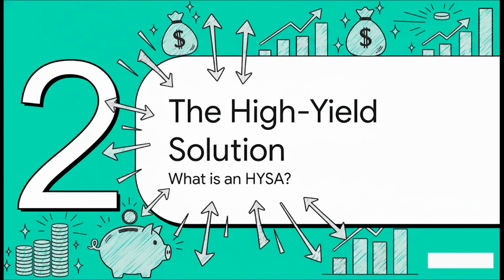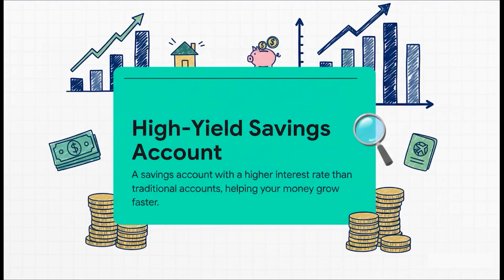So we've definitely seen the problem. Now for the good part, the solution. What exactly is a high-yield savings account? Well, it's pretty much what it sounds like. It's a savings account, but supercharged. It's a safe place to put your money, for an emergency fund, a down payment, a big vacation, that just pays you way, way more in interest.